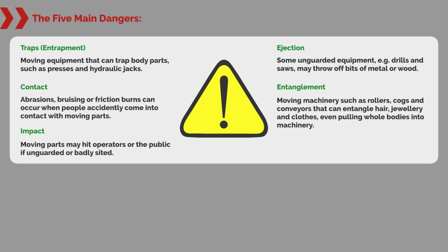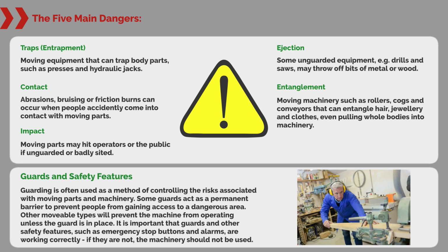Entanglement: moving machinery such as rollers, cogs and conveyors that can entangle hair, jewellery and clothes, even pulling whole bodies into machinery. Guards and safety features. Guarding is often used as a method of controlling the risks associated with moving parts and machinery. Some guards act as a permanent barrier to prevent people from gaining access to a dangerous area. Other movable types will prevent the machine from operating unless the guard is in place. It is important that guards and other safety features, such as emergency stop buttons and alarms, are working correctly. If they are not, the machinery should not be used.